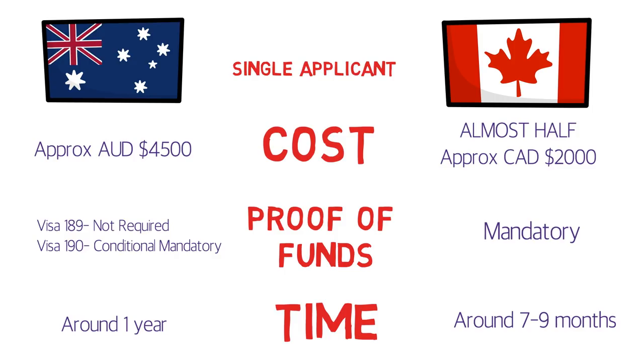So to sum it up, there are some differences in the immigration process of both of these countries, which might affect one application from the other. Some conditions might favor one profile and some other conditions might favor some other profile. So it depends on you, and it is your decision which country you want to choose. I hope that this video and this information would be helpful in that decision.